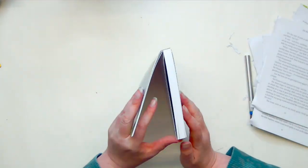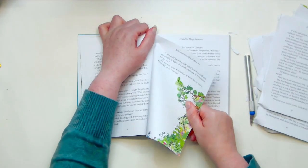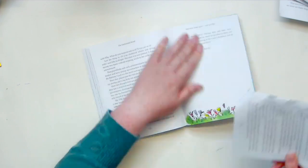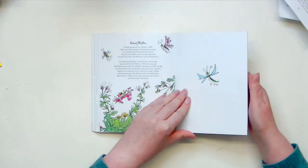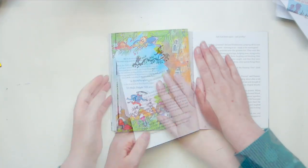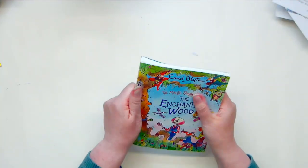So I'm preparing the book now to turn it into a journal. What I am doing is taking out lots of pages because we're going to be arting on them. They're going to get covered in paint and bits and pieces that's going to make them dimensional, and the spine won't cope. So I took out the middle pages of each signature and then a page either side of the signature.